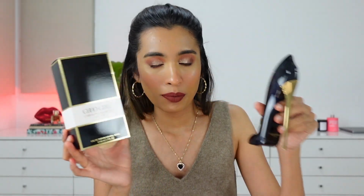It's quite long lasting as well, and I got this one in the 50 ml variant, and yeah, the outer box is really big compared to the actual product. But yeah, I'm completely impressed and not disappointed with this scent at all.